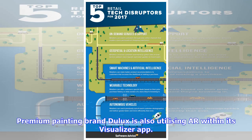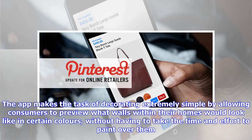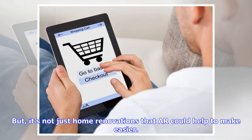Premium painting brand Dulux is also utilizing AR within its Visualizer app. The app makes the task of decorating extremely simple by allowing consumers to preview what walls within their homes would look like in certain colors, without having to take the time and effort to paint over them. But it's not just home renovations that AR could help to make easier.